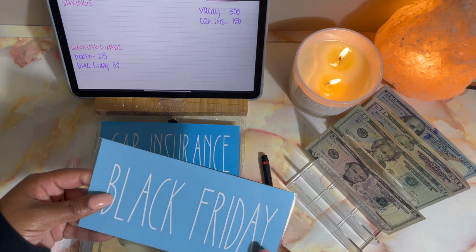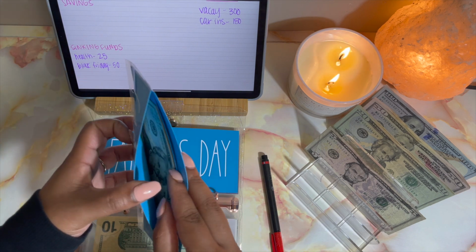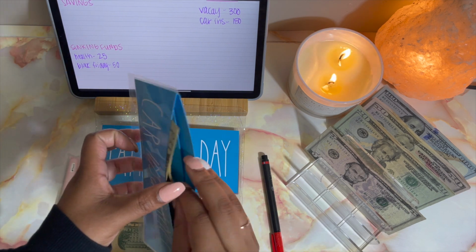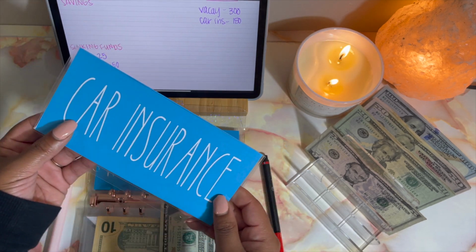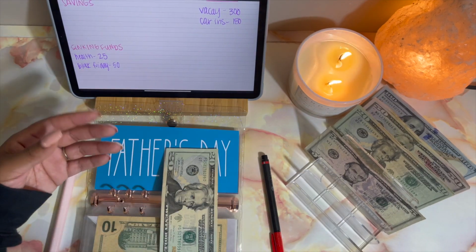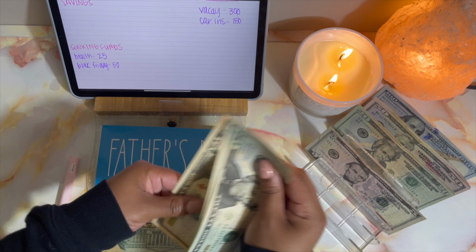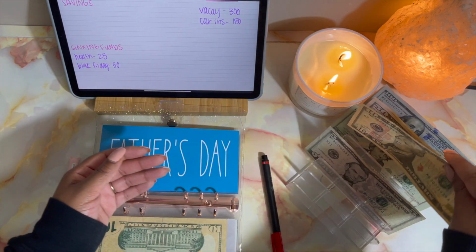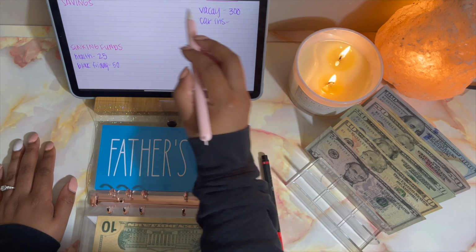So we're getting rid of this envelope. Car insurance is another envelope that we're getting rid of. So I'm gonna put this money in the bank. Just because, since it's gonna end up being like $1,500 and I'm gonna end up turning it right back around and putting it in the bank just to pay it, I feel like it just makes more sense to go ahead and take that one out now. So we have 20, 40, 50. So we have $50. That's gonna be going towards car insurance. So car insurance is gonna get $200 deposited.